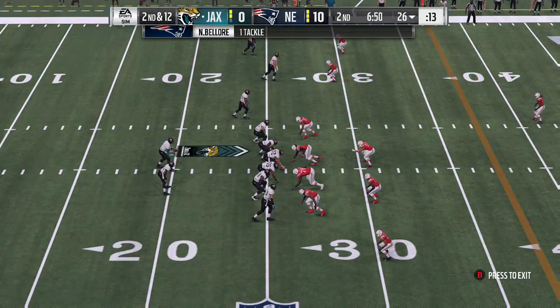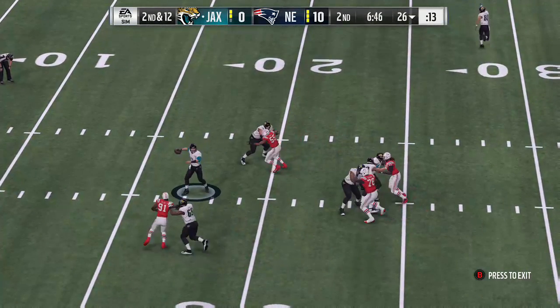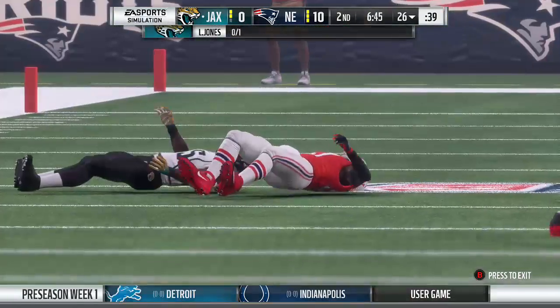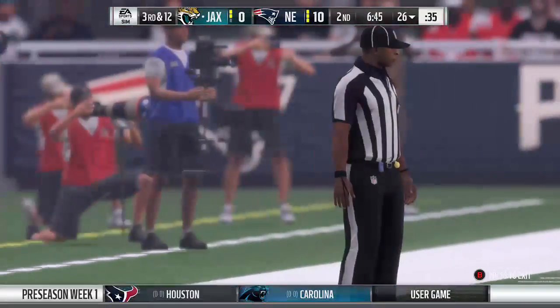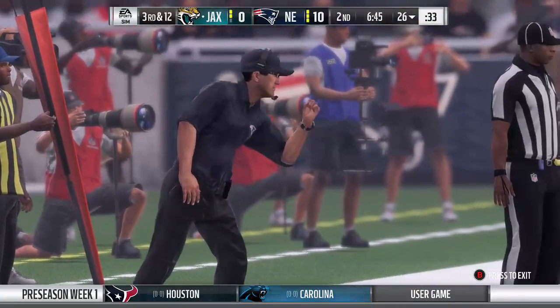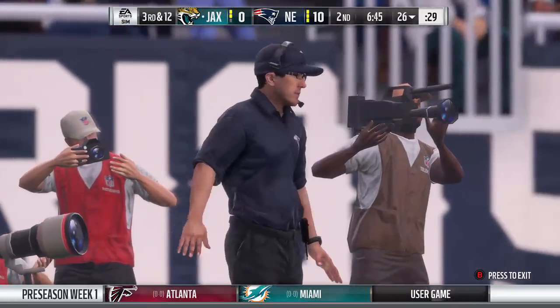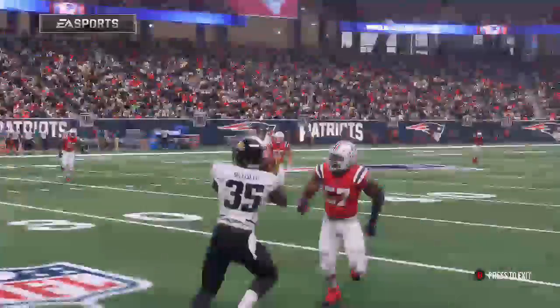A first throw here for the backup Jones. And incomplete there. A nice hit jars the ball free and brings up 3rd down. It's a lot of contact going on there, and in the end, unable to keep 2 hands on the football and bring it into his body. Everything looked pretty good until the finish.